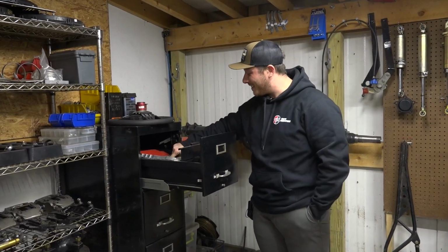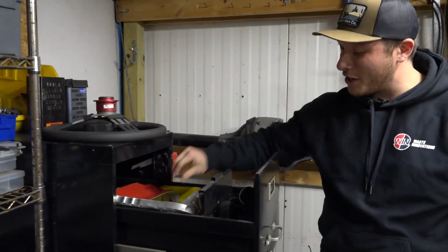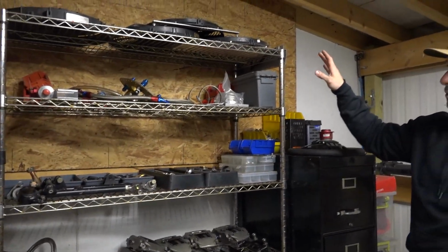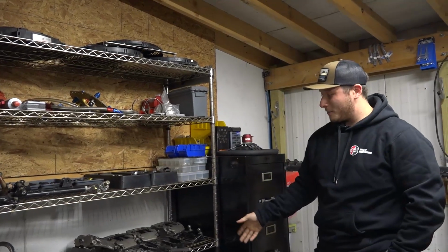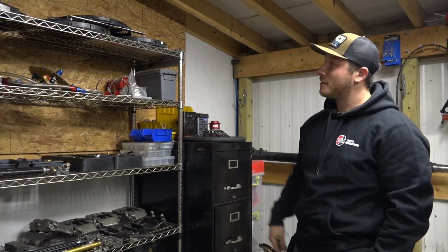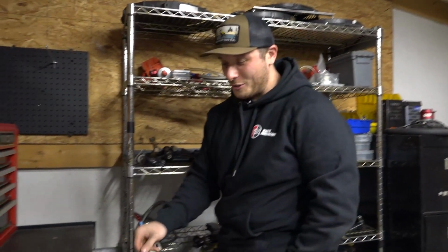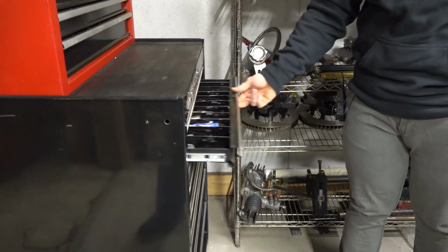This is all extra billet aluminum brackets for the cars. This is the remainder of that white car that's not assembled for the most part. Hubs and calipers and all your fasteners and lines, all that good stuff. Machinist tools in here, all your end mills and tap drills, all that stuff.